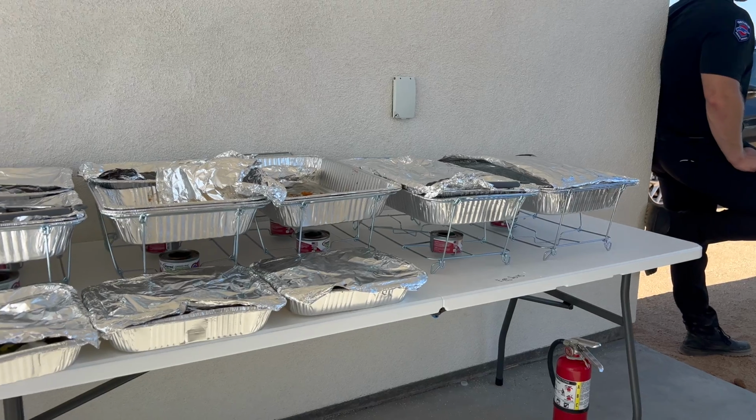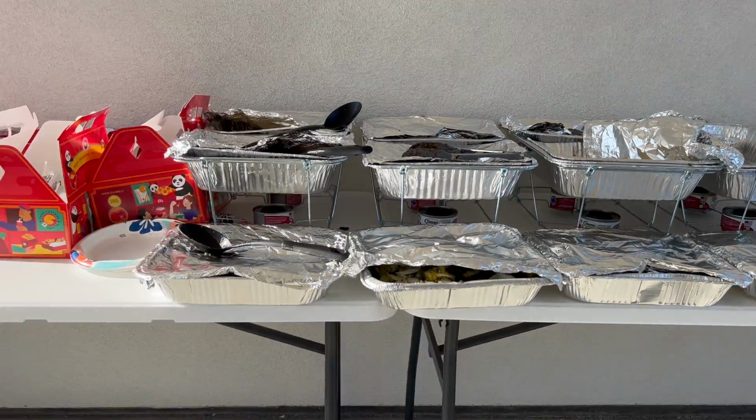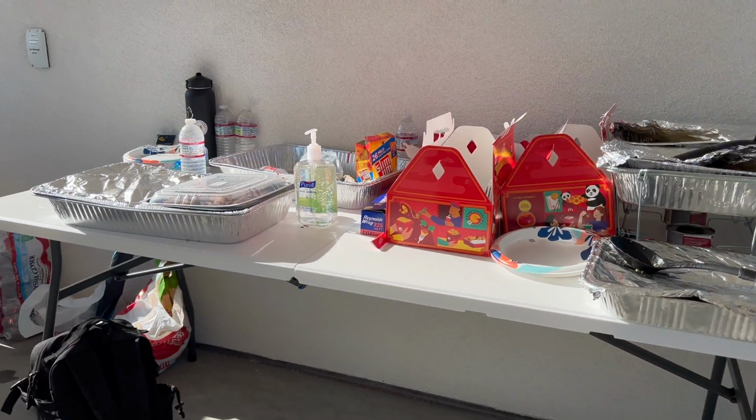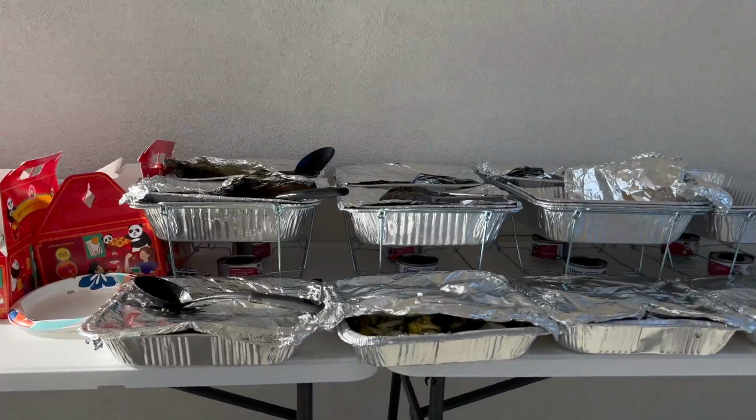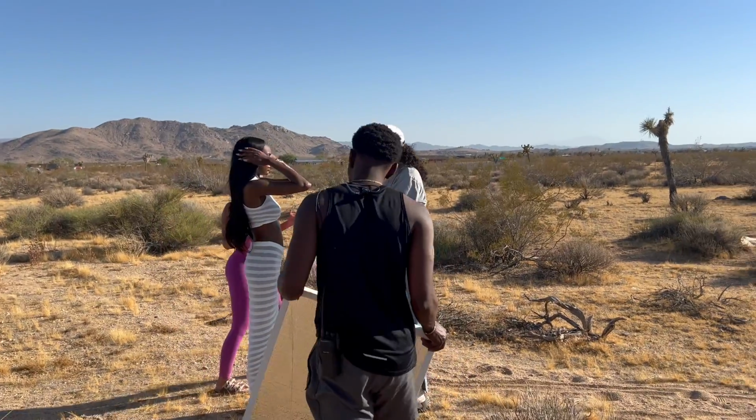Favorite part of the day, it's crafty time. Right here, this is what's left of the crafty. Pretty much had some PF Chang's, some Chinese food, some chips, nothing too crazy. We're getting set up for the next couple of shots.